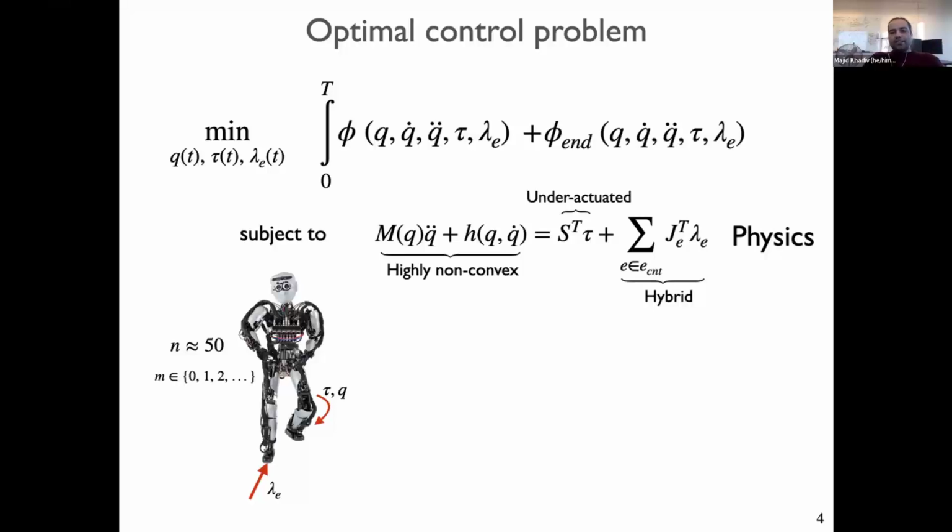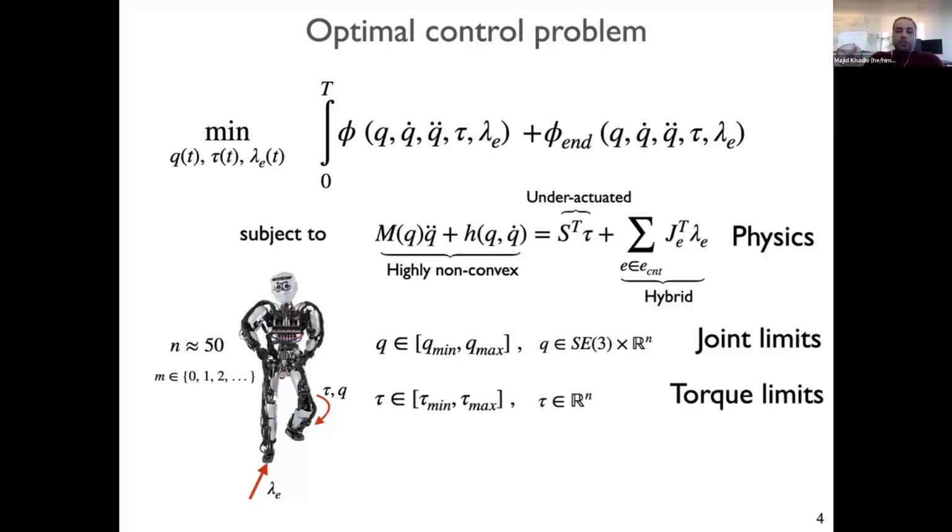So the structure of dynamics can change depending on the configuration. We have joint limits, which means each joint of the robot can move only in a certain limit, in a certain area. We have torque limits, so we cannot produce infinite torque by the motors. And most importantly, we have some constraint on the contact forces, which means most of the contacts we create between the robot and the environment are limited by the frictional unilaterality and frictional constraint. So this is the general problem we would like to solve.